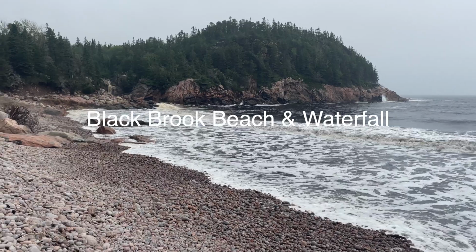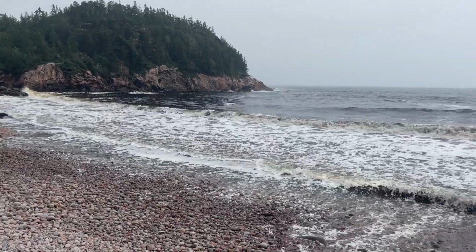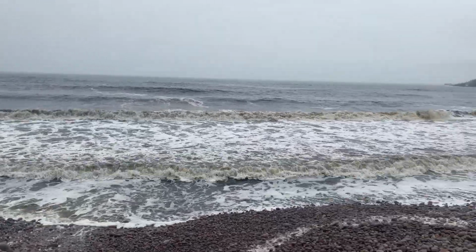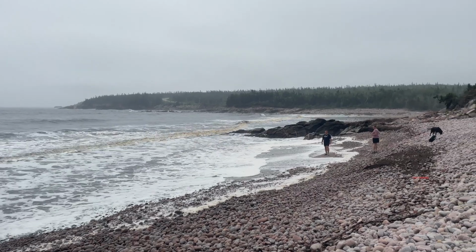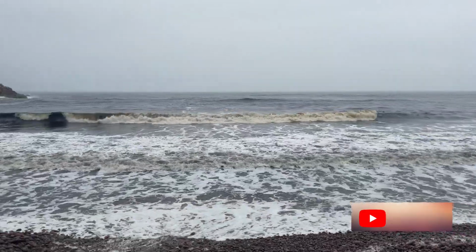So at Black Brook here, it looks like there's a little waterfall section there. We just met some folks from British Columbia saying that there's some seals playing in the water over here. And you can see where the cars come down over there a little bit on the left. Winding road, but another neat little spot.